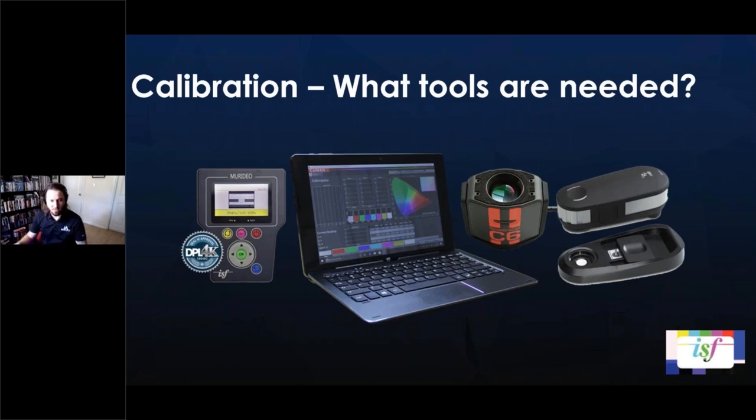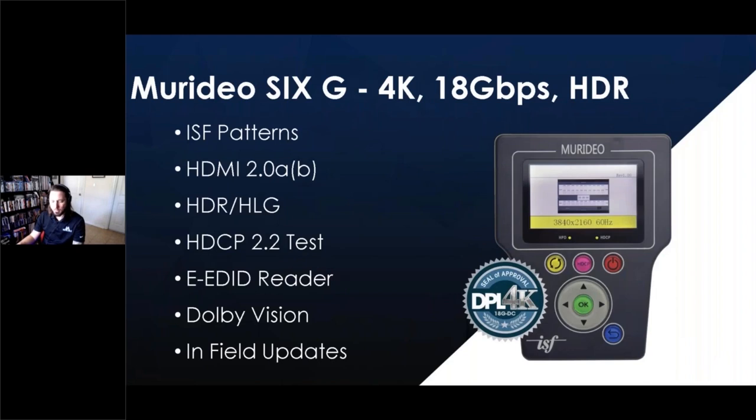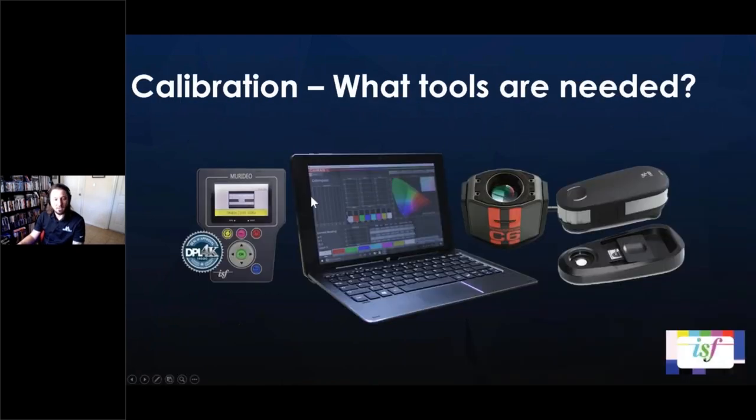So the white balance, the gamma, the color management, things that we need the light meter for, the software is going to give us all that data, and we're going to get through the calibration in a quick and efficient manner. What I really like about the software, guys, is it's set up as a workflow. So you have a dozen or so steps you have to do to calibrate the TV.